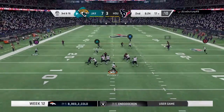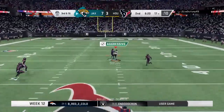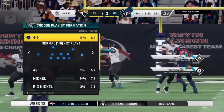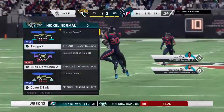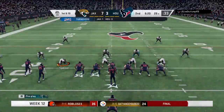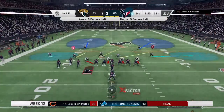Ready? So 3rd and long. Here's Minshew. He's going to air it out for Dorsett. He rifles one that's intercepted. Picked up by Justin Reed. And they will take over at the 29-yard line. Well, it's 3rd and long, and you've got a few different ways to play it offensively. But this is not the type of offense that's going to wave the white flag. They're going to keep chucking it. And this time, it results in an interception.